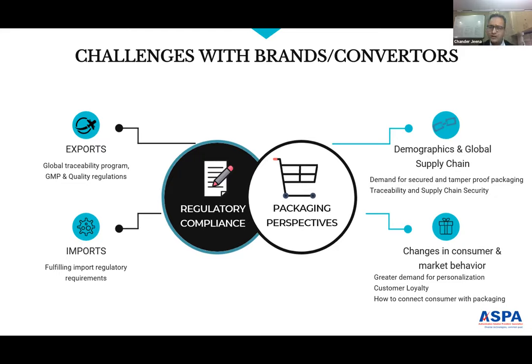Another challenge is how to find an ethical vendor. There are so many label printers and companies which are into the authentication business, but it's a challenge to find an ethical vendor who can advise them on a proper anti-counterfeiting strategy. Because there have been cases in the past where a brand adopted an authentication technology without proper research and proper guidance and ended up in failure. These kinds of incidents also lead to eroding the trust of a brand.